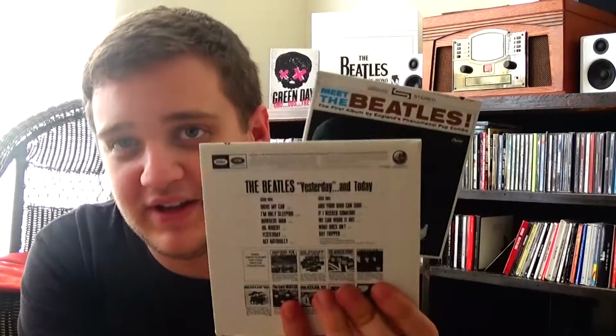Number one pick. Honestly, you could kind of swap around Yesterday and Today and Meet the Beatles for me, depending on how I feel some days. So yeah, those are my top 14 favorite ranked from worst to best Capitol albums. This was a whole lot of fun.